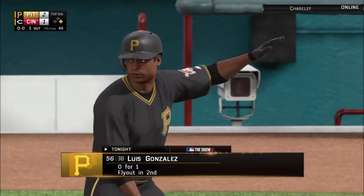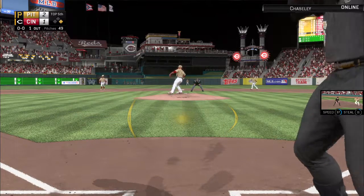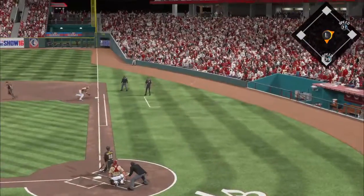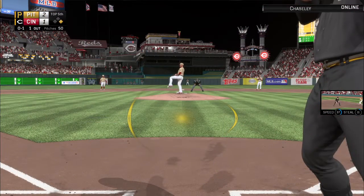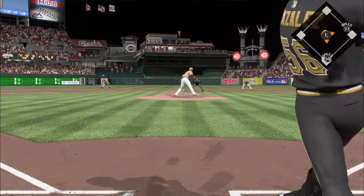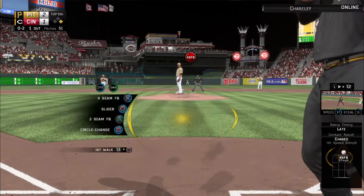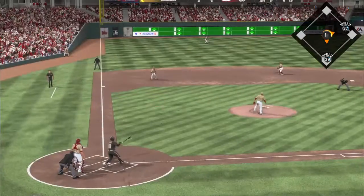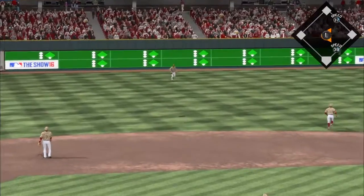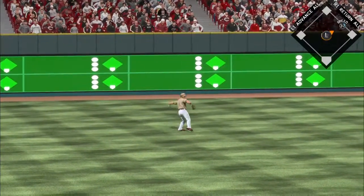Luis Gonzalez is at the plate now. Flied out in his first at-bat. Halfway to 100 pitches. Here it is. Chop foul over towards the coaching box. Another one fouled off, and he's quickly behind 0-2. In the air out to straightaway left. Ethier's there. Makes the play, and there are 2 gone now.